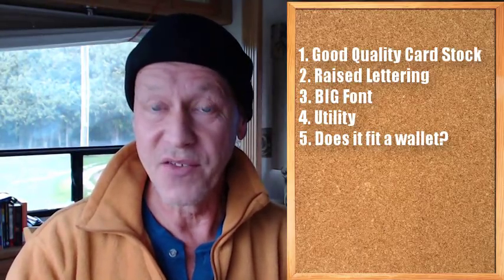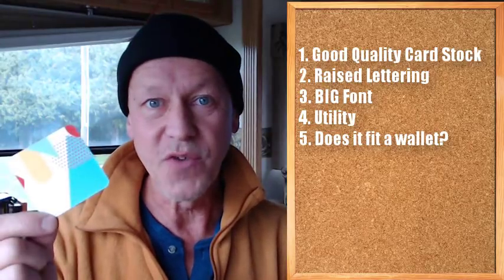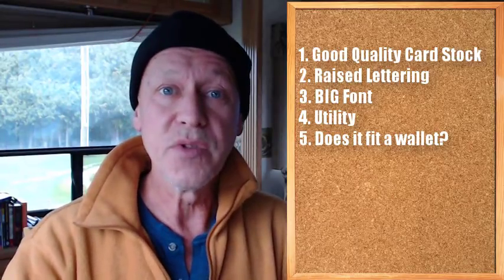So it's got 3 out of the 4 criteria, but it's just such a goofy shape I can't use it. So understand that your business card is conveying a message to the person about you and about your business. You want to make sure it's quality. Now, that being said, let's do a lane change here.